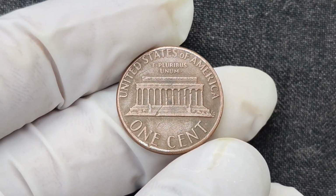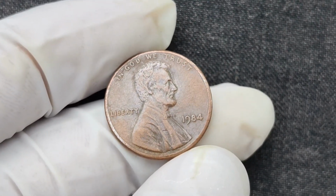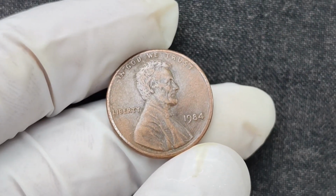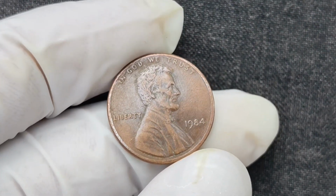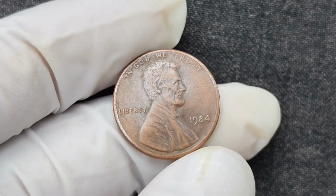You can see it if you look closely at Lincoln's face, his ear, or the words "Liberty" and "In God We Trust." It's like the penny has a shadow. Only this shadow is worth more than your car. Speaking of spotting these beauties, let me share a little story.